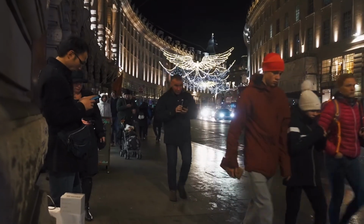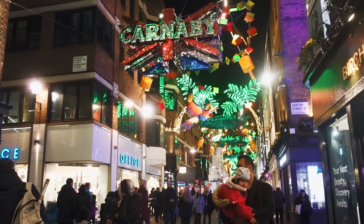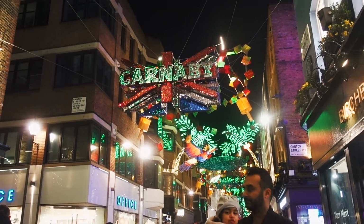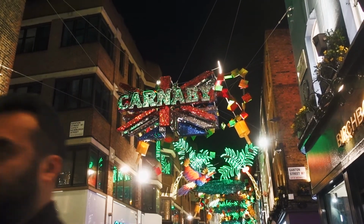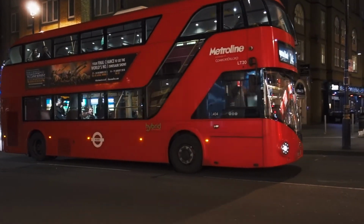Now, as I said before, visit Oxford Street, Covent Garden, Carnaby Street, Soho and Regent Street, just for the view, because why not? It's really, really nice. All the lights make the area seem just incredible. Go and check them places out.